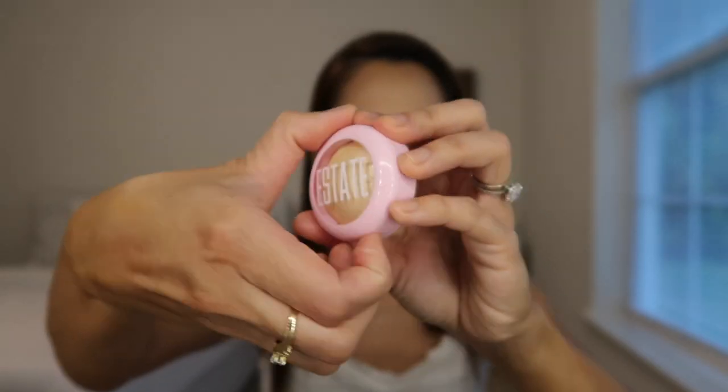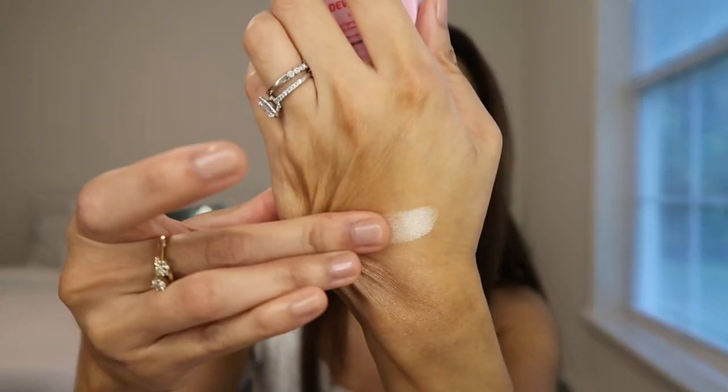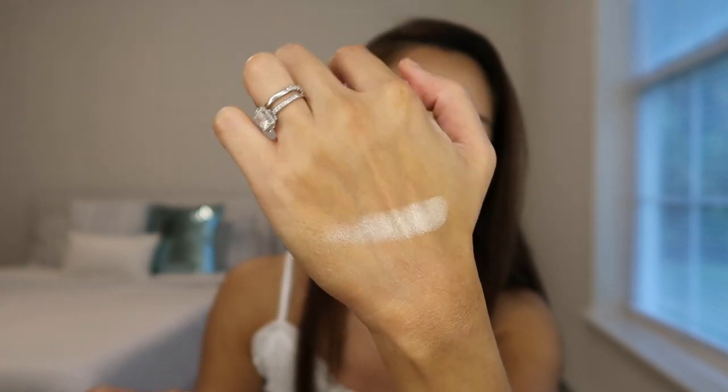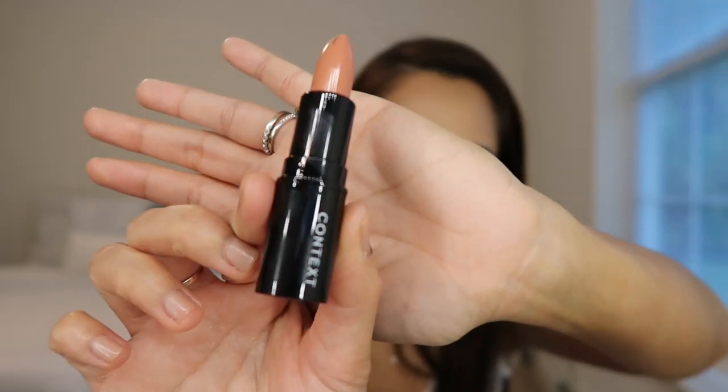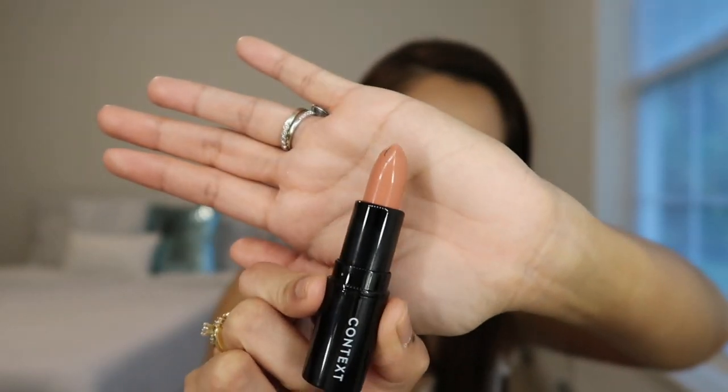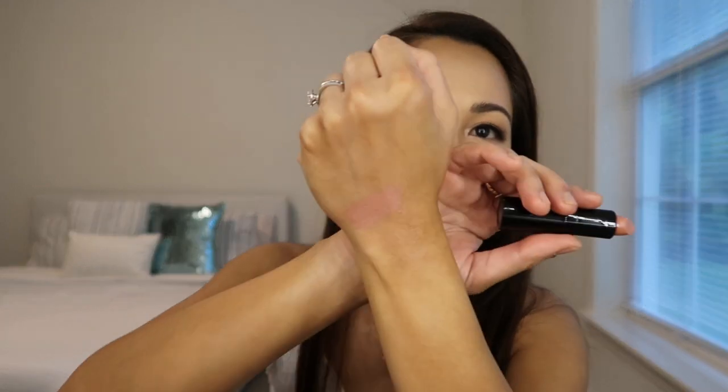Next, my third product, I think it's a highlighter. Yes, it's a highlighter. It's called Estate, and it's called Do Me. And then we're gonna open it up. Oh my god, that is so pretty. But it's a lipstick. Oh my god. Can't really see it because it's nude.